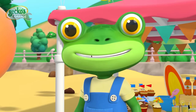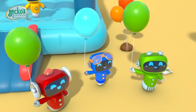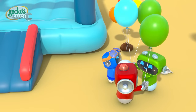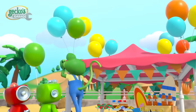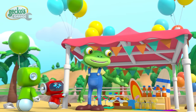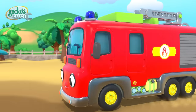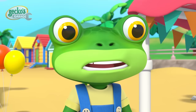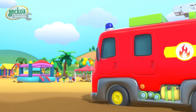Hello, everyone! It's Green's birthday, and we're getting ready for a beach party. Woohoo! Steady! These are helium balloons, so they float up. Ah, everything's ready. We're just waiting for Fiona Fire Truck to bring Green's birthday cake. Careful, Fiona. Don't drive on the wet sand.